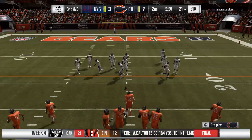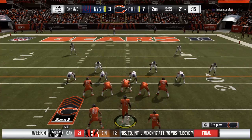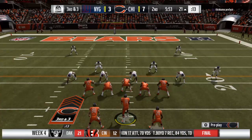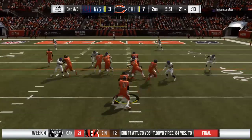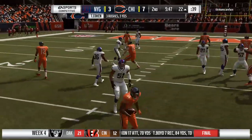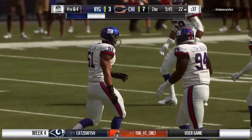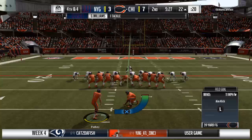And on third down, a nickel formation here defensively. They'll run it now out of the gun. And this one goes nowhere. Losing yardage back at the 22. A loss of a yard, and it brings up 4th.